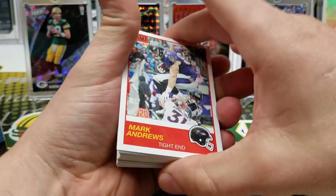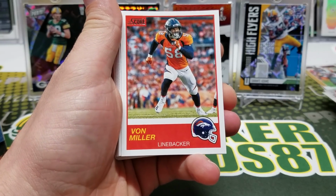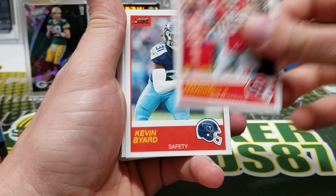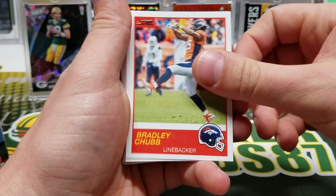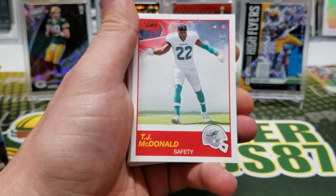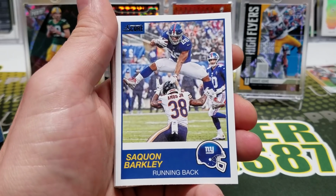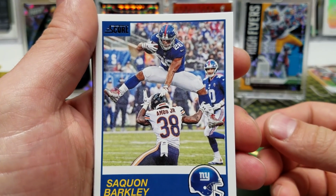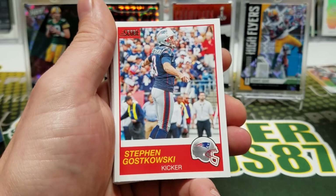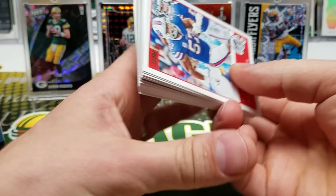Okay. Mark Andrews, Tahir Whitehead, Woodyard, Von Miller, Nyheim Hines, Patty Mahomes, Byard, Bradley Chubb, John Brown, Danny Amendola, Wayne Gallman, TJ McDonald, Saquon. Oh, great photograph of Saquon in this product. Oh, man. The hurdle over Amos. Jeez. Gostkowski, Jalen Smith, Herndon, Lorenzo Alexander.